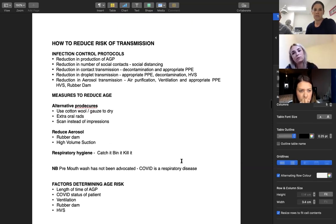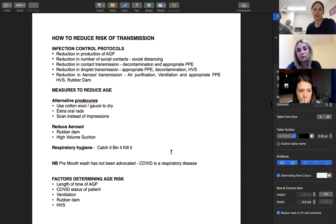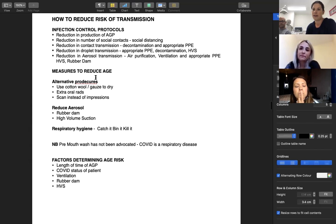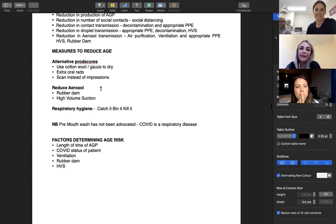So we've got ways to reduce transmission, okay? Reduction in the production of aerosol generation; reduction in the number of social contacts by social distancing; reduction in contact transmission, so we've got decontamination and appropriate PPE; reduction in droplet transmission, that's like splatter, so appropriate PPE, decontamination, high volume suction; and reduction in the aerosol: air purification, ventilation, appropriate PPE, high volume suction and rubber dam. Is that all right? Make sense? Yep.